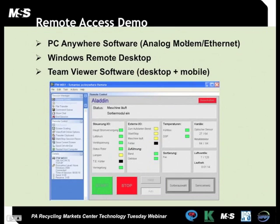We also have, obviously, with the computer technology being more and more advanced, complete remote access to our machines. So just like we're doing a webinar here, we can access our machinery through either an analog modem or the Ethernet. And so this allows us to troubleshoot and assist the customers if there happen to be any issues with the machine, or if they would like to train a new material, etc.